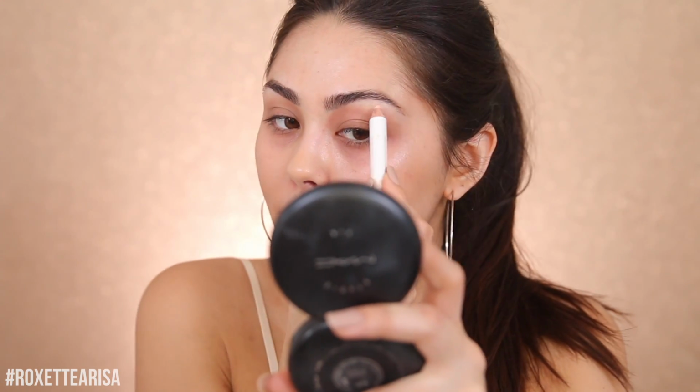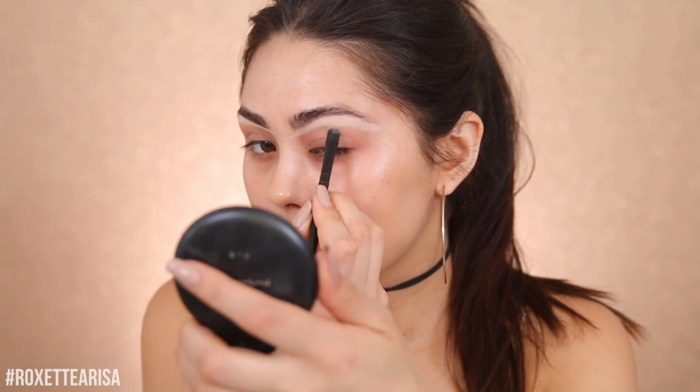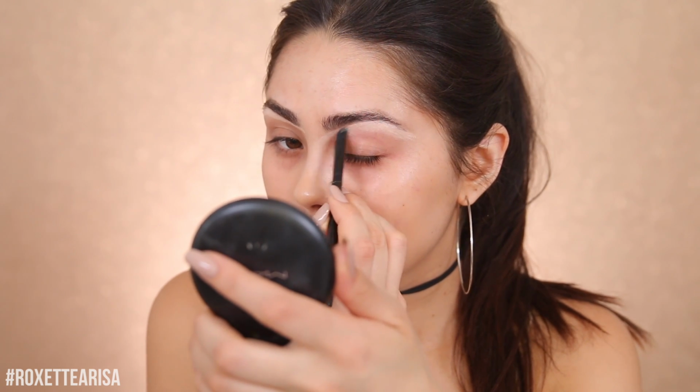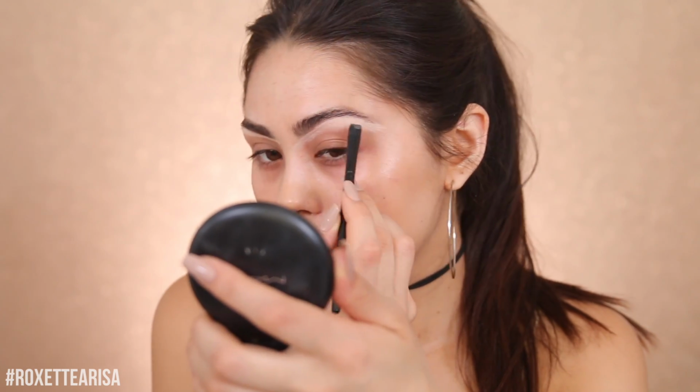I'll go in with this Cella Ivory Lace highlighter pencil and just go right underneath the brow bone to give a super duper natural looking highlight. This is a really natural highlight. It's a lot lighter than a concealer would be, so it's just gonna give you the slightest bit of highlight on your brow bone. And then we can move on to brow gel.